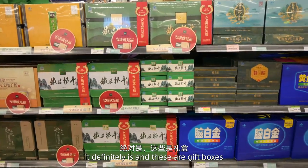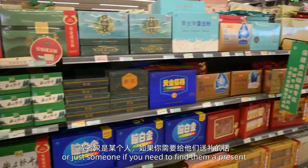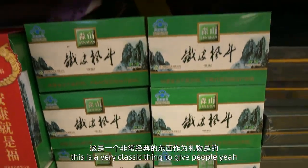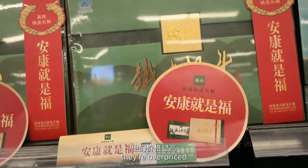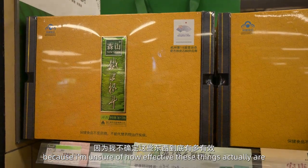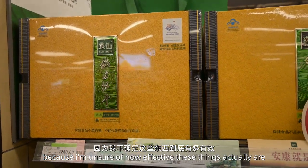And these are gift boxes. You give it to your in-laws or just someone if you need to find them a present. This is a very classic thing to give people. Yeah. They're overpriced, and I find it slightly scammy because I'm unsure of how effective these things actually are.